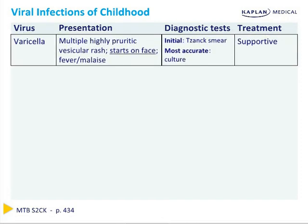Now, varicella infection, you probably know a lot of people who've had it. If you haven't had it yourself, it's a highly pruritic vesicular rash that is a multi-generational rash, meaning that different crops of the vesicles across the body look like they're at different phases. It starts on the face and it's preceded and accompanied by fever and malaise. The best initial test is a Tzanck smear, which is also seen in other herpes viruses, but the most accurate test is going to be culture.